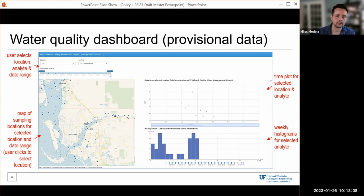I'll provide a link to this at the end if anyone's interested in going and playing around with it. And if you do, you'll notice, if you spend a few minutes on there, that it's a little bit buggy. There's plenty left to be desired. Like I said, this was developed really quickly.